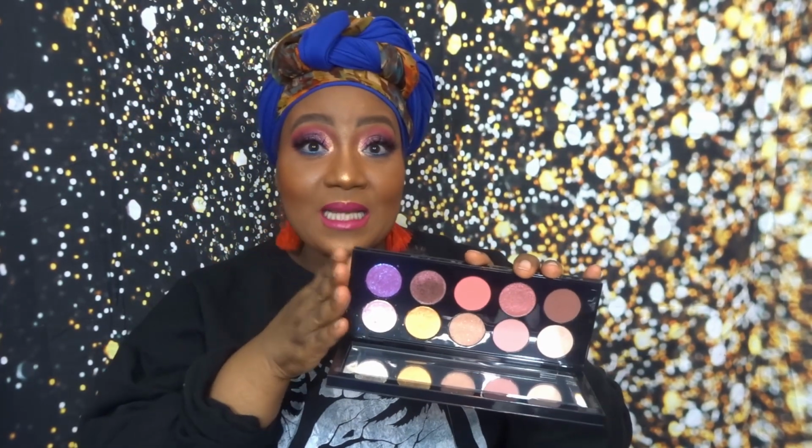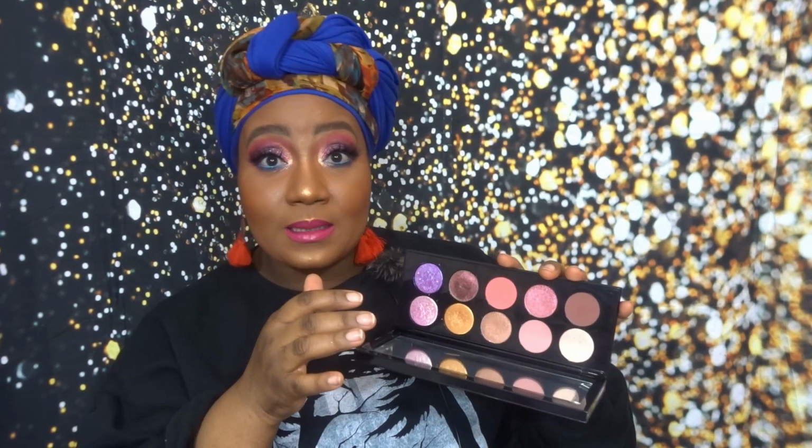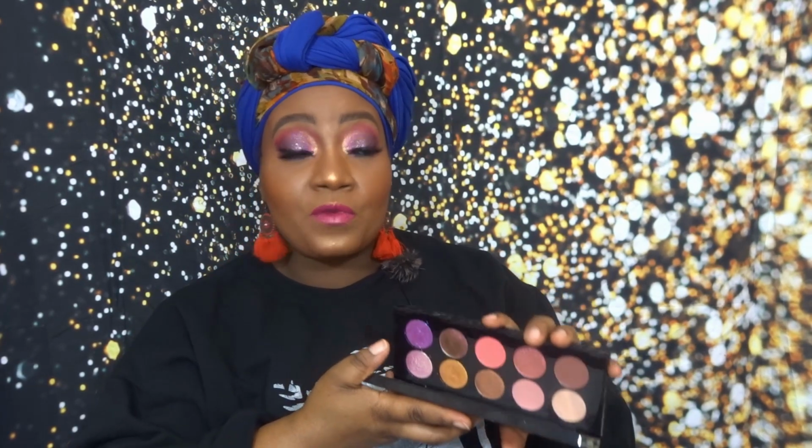Now, I was angry at the time that it came out. I wanted better, different tones of matte, if you like, but for the special shades and the shimmers, this palette is absolutely gorgeous. So if you can get it on a sale, definitely worth it. And I also used it with the Blends and the Surge palette.